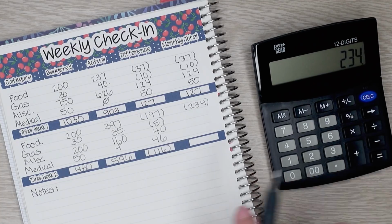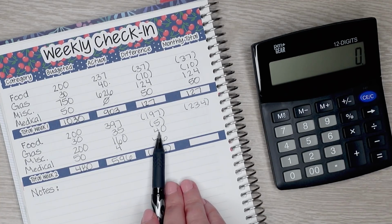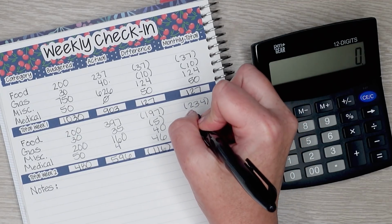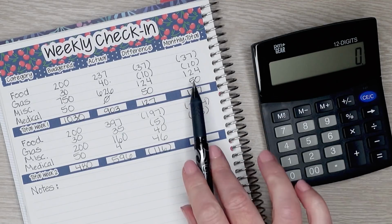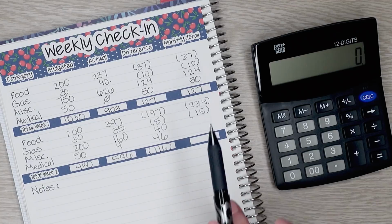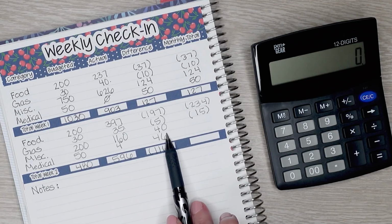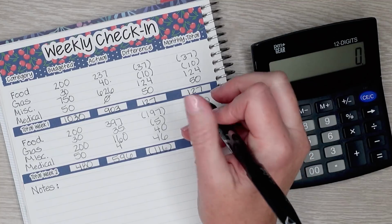Okay, let's take a look at gas. So last week we were over budget by 10. This week we were over budget by 5. Means we are negative 15 in that category. So miscellaneous, we had a positive amount of 124 last week. This week we have a positive amount of 40. So we are positive 164.